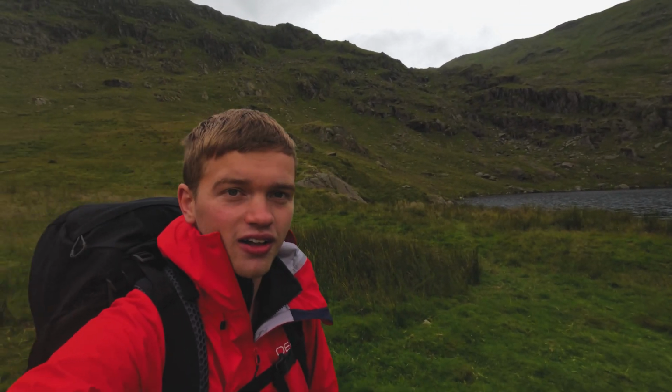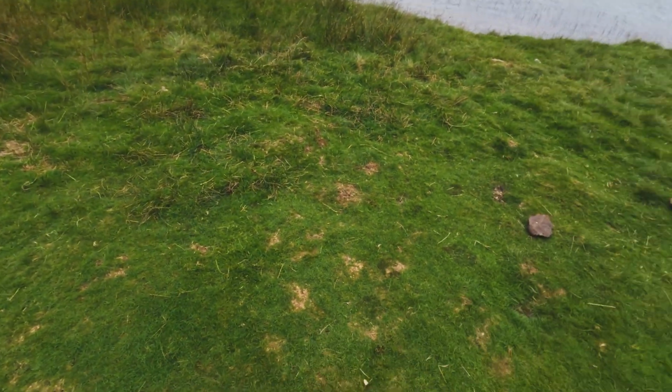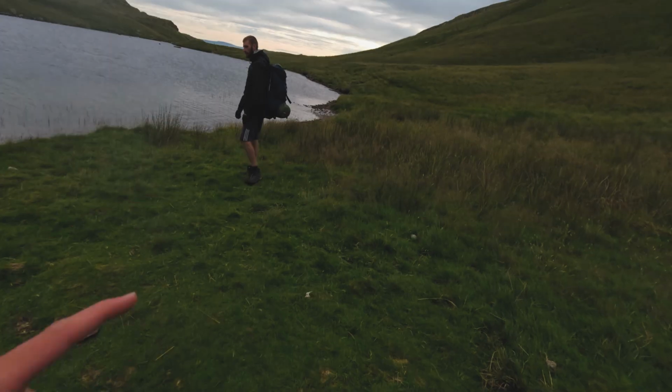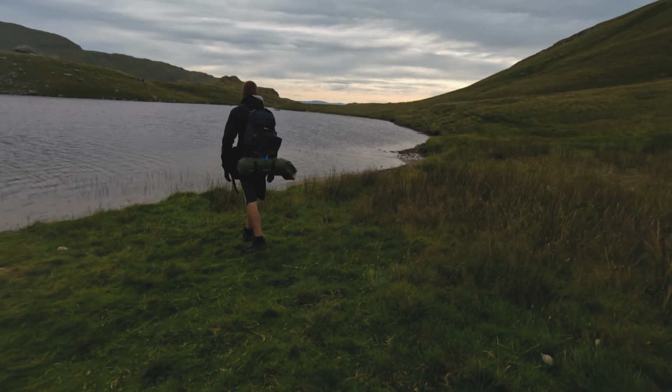I'm a baby. Right, so we're all packed up. I've just stuck my coat on because it is trying to rain a little bit, so I thought I might as well stick it on. Of course, as always, we have left no trace. Now let's head down here. There should be some maybe nice little waterfalls and cascades that we can view on the way down.